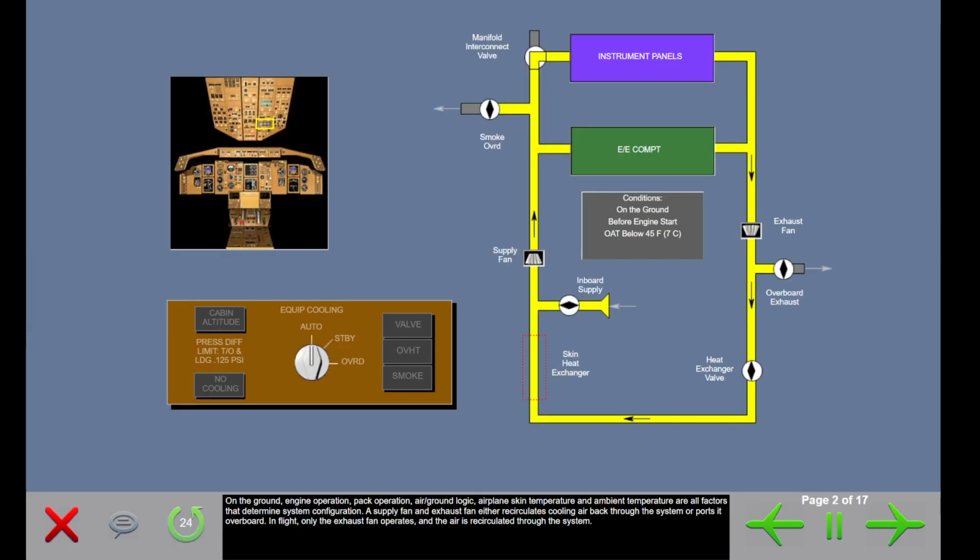Engine operation, pack operation, air-ground logic, airplane skin temperature and ambient temperature are all factors that determine system configuration. A supply fan and exhaust fan either recirculates cooling air back through the system or ports it overboard. In flight, only the exhaust fan operates, and the air is recirculated through the system.